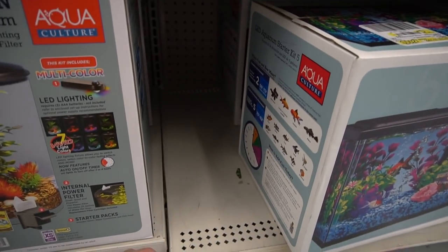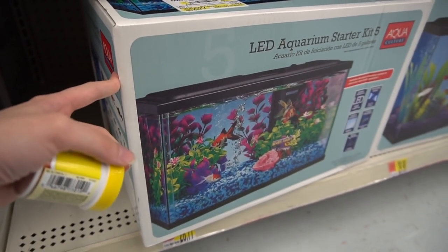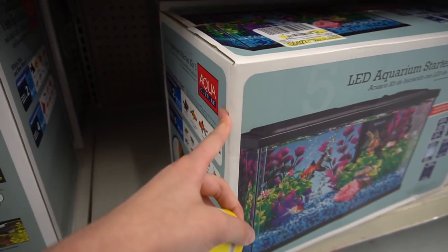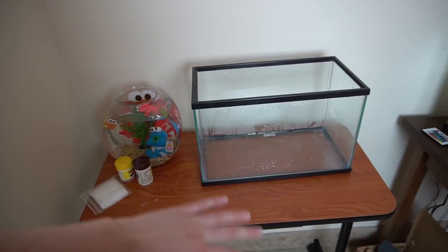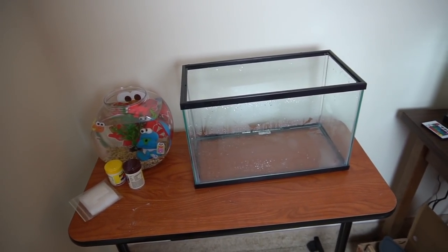There are two of them, so I don't know which one I should take, the front one or the back one, but I think I'll take the back one. So let me get this. All right, so the tank is all set. I filled it up, let it sit for like 5 minutes. There was absolutely nothing. So I guess this tank is all set to go.